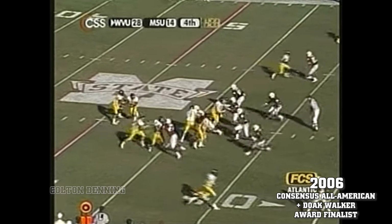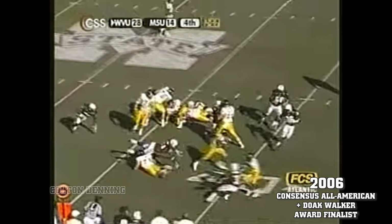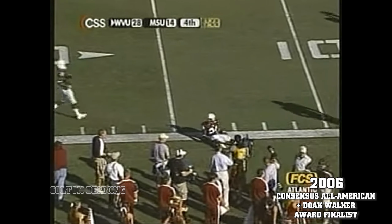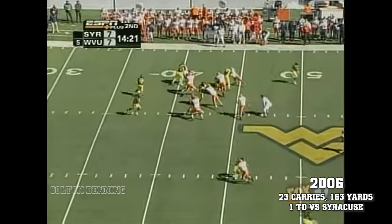It's at 4 and now he takes the snap. Hands off to Slaton. Steve finds a hole inside the 40, to 35, to 30, 25, to 20, down the sideline. He's pushed out of bounds. In conference play. In the conference, I should say.